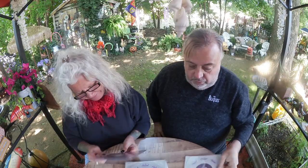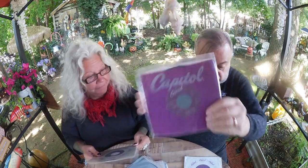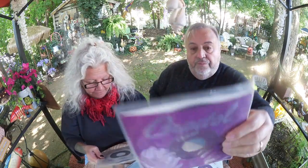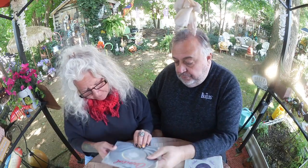Ticket to Ride, purple again, with the purple sleeve. That's the way to get them. Either that, or this way. This is Ticket to Ride. Hey Jude and Revolution, Hey Jude, purple. They're all black vinyl so far. And this one, All My Lovin'.